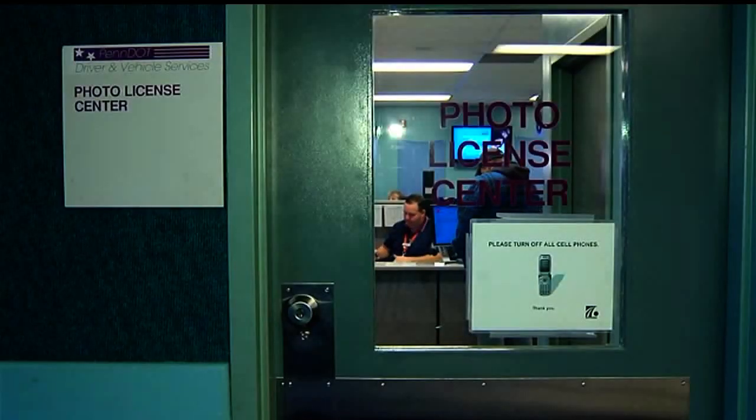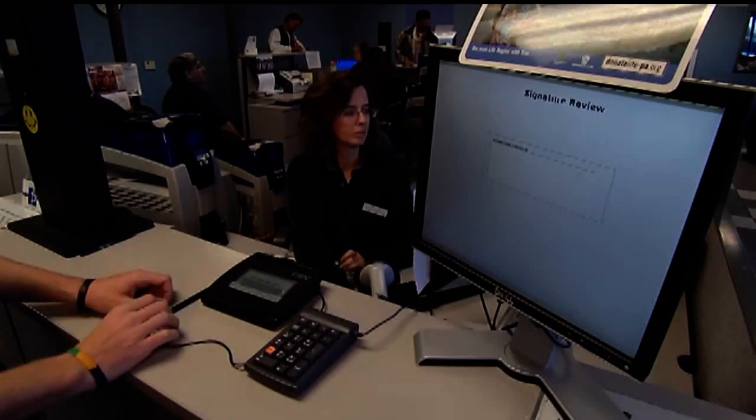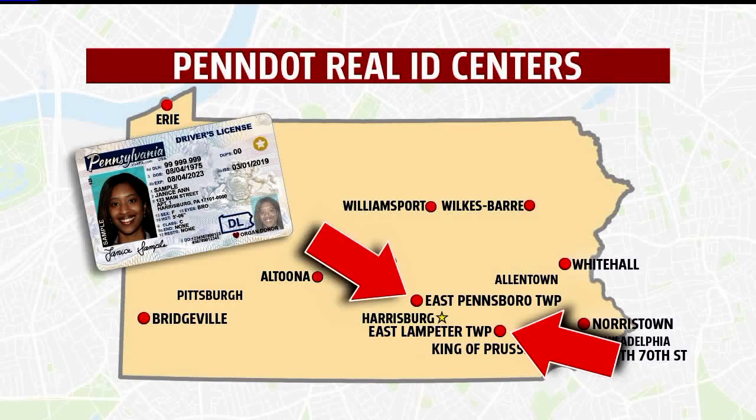Now, if you don't pre-verify, you'll have to bring your documents to any PennDOT photo license center and get a Real ID within 15 days. Or you can go to one of these locations, the new Real ID centers. The two in our area are on Lincoln Highway East in East Lampeter Township, Lancaster County, and on North Enola Road in East Pennsboro Township, Cumberland County. At these locations, you can walk out with a Real ID on the same day.